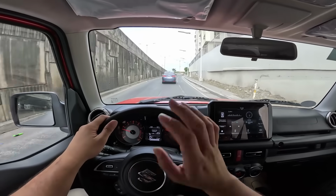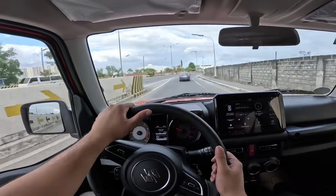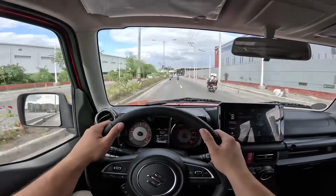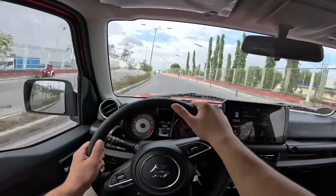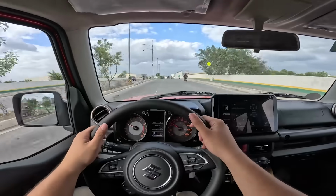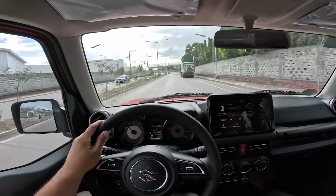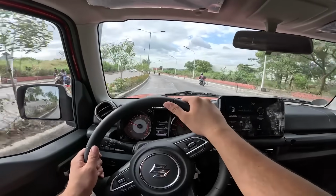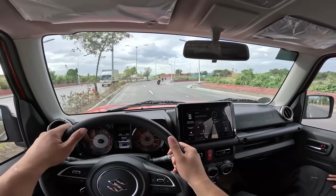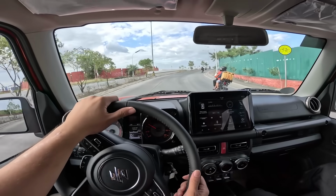Now I had low expectations for the Jimny's on-road performance, but the good thing about having low expectations is that it's easier to be impressed. The ride is surprisingly passable. I mean, don't get me wrong, it's still not a plush ride, but it is tolerable. I'd say it's comparable to a pickup, but the better riding ones like the Ranger or the Navara. The increased wheelbase, I think, improved the ride quality by a noticeable degree.